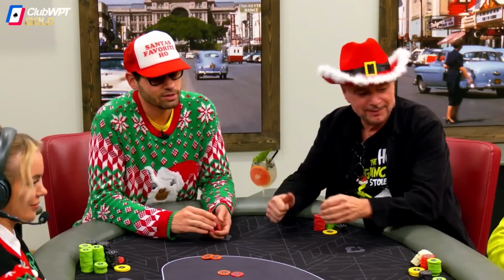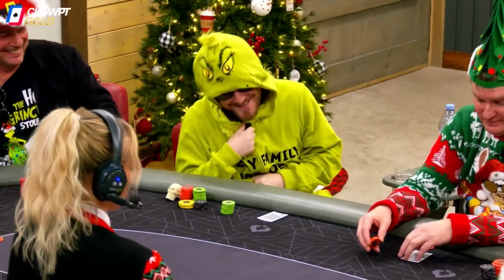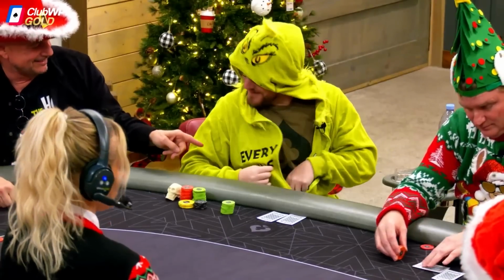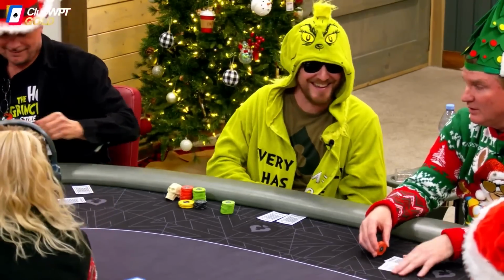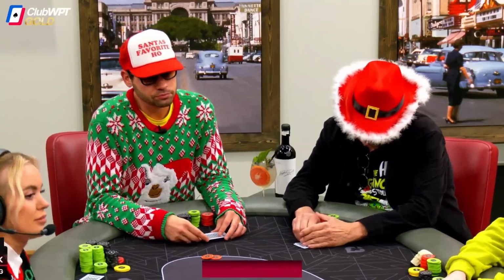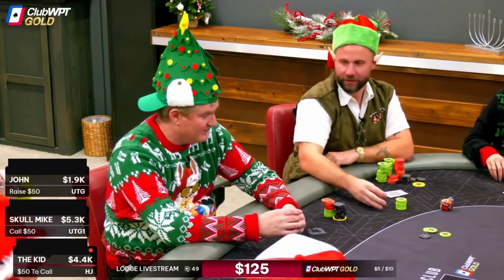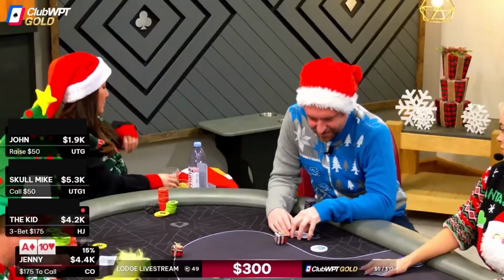Nick Game is actually back on in this hand, and I have been quite card dead in between hands here. We're on hand number 49 of the stream now, and there's a little bit of miscommunication, I think, about the straddling going on in early position. But anyway, the straddle is not on, but we do see John coming in for the $50 raise in first position here. Skull Mike makes the call, and action over to the kid who puts in the 3-bet here, bumps it up to $175, and it's over to me.